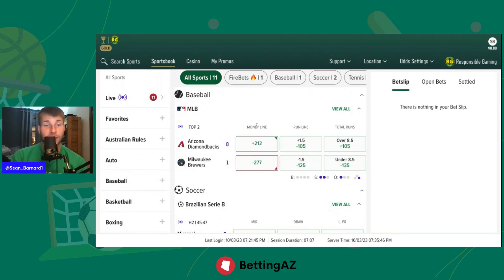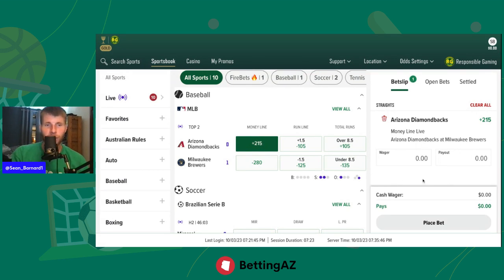So the Brewers, it is the second inning of game 1 of wild card week. The Brewers are holding a 1-0 lead. Arizona Diamondbacks are plus 215 on the money line, plus 1.5 runs on the run line. The over-under moved up to 8.5. I believe it was 8 at the start of this game. That's something I want to jump on, as I do believe in the Arizona Diamondbacks to come back. It's only the top of the second. They've got plenty of time, I do believe.